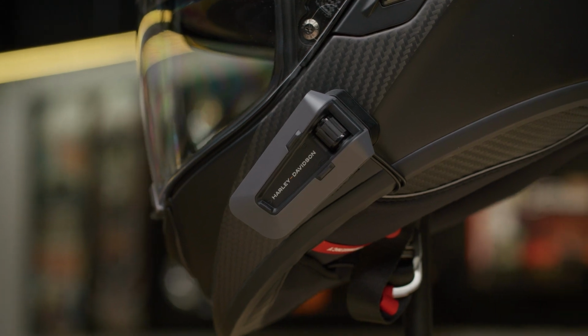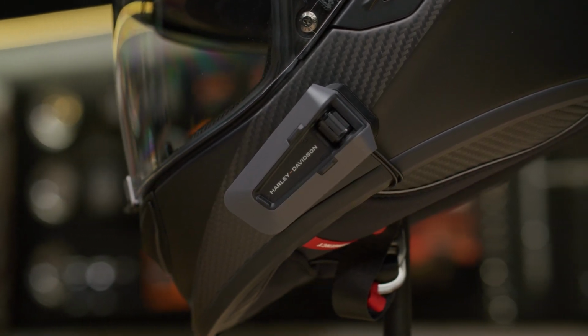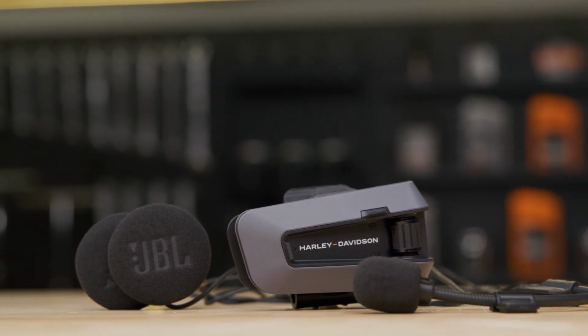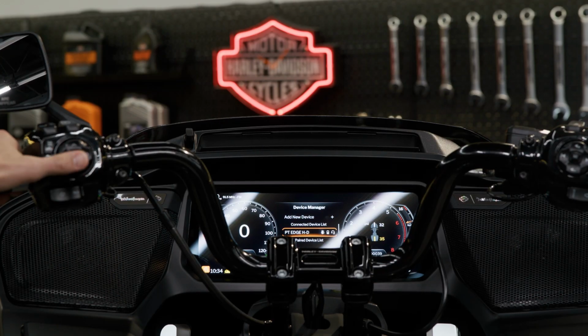Along with all those incredible features, the Cardo headset Packtalk Edge is also waterproof, which allows for all-weather communication while riding. And the 40mm JBL speakers provide unparalleled sound. The Cardo Connect app is compatible with both iOS and Android. The headset is also easy to pair with the new Harley-Davidson Skyline OS infotainment system.